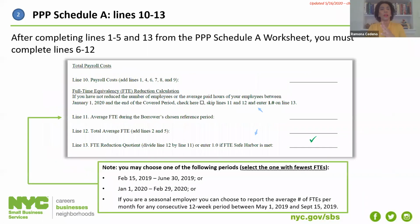Good. And once you have completed lines 1 through 5 and 13, and lines 6 through 12, there is, sorry, before I go on, a line 11, 12, and 13. These are focused on the reduction in headcount. Remember that on table 1, we talked about the reduction in payroll, and that was a reduction of 25% or more. If it's less than 25%, you're entering 0.